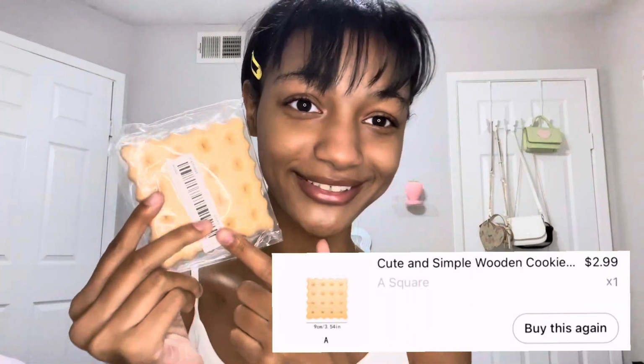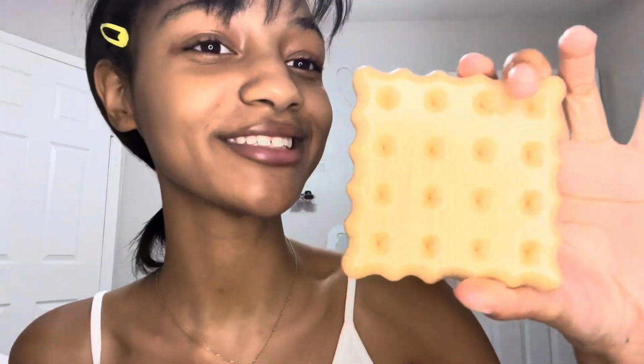It's a coaster that looks like a cookie. I'm obsessed with coasters. I hate sweating my drinks everywhere. So this is a coaster and it is so cute. I'm gonna open it up. It feels like wood. It is wood. This is so cute and it has little pores to collect the water. So it's very cute. I'm gonna give it a 10 out of 10. It doesn't look scratched up or anything like that. And it's real wood. That's so awesome.